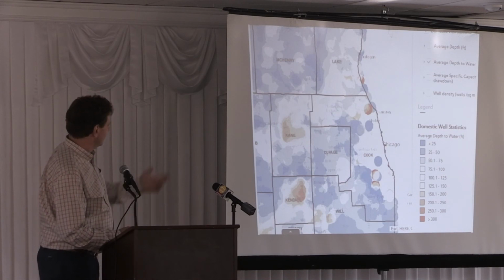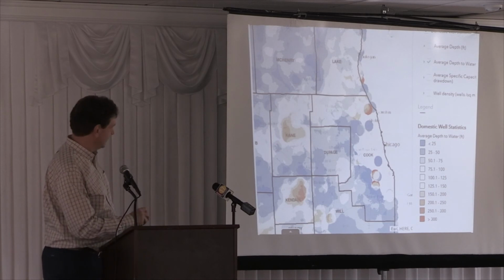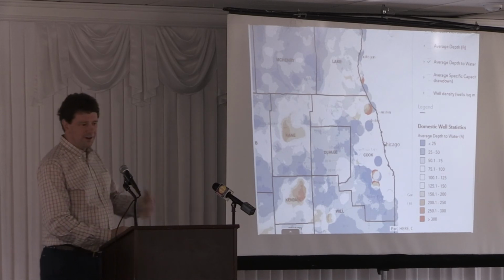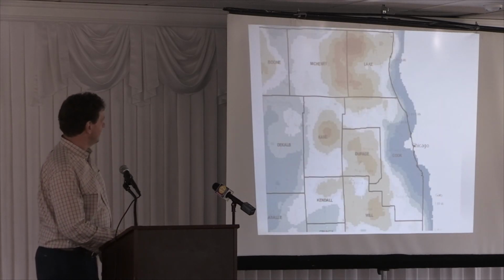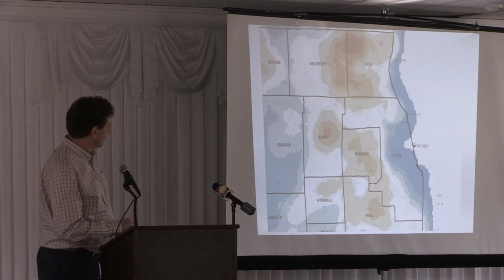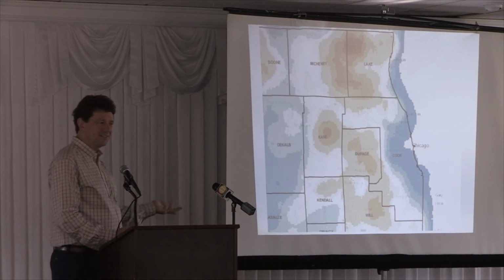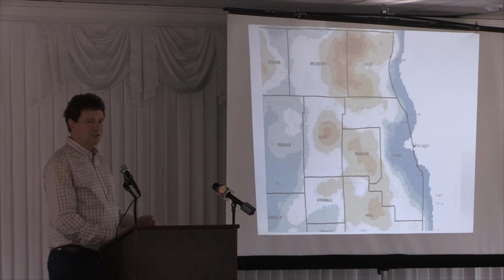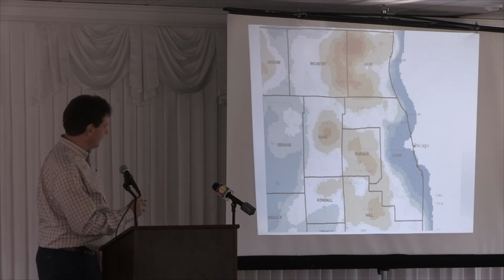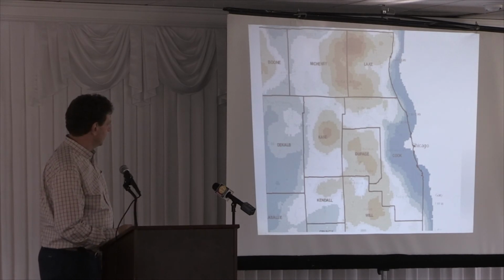Average depth of water, my colors aren't showing up very well, but it's in the 50 to 75 range in here. So those are the water levels reported on the well logs to us. Well density, you can see where the Silurian dolomite is, there's a lot of private wells. So it's very productive, and so there's a long history of a lot of private wells being on this aquifer. As you get up into Lake and McHenry County, these are more sand and gravel wells as well.